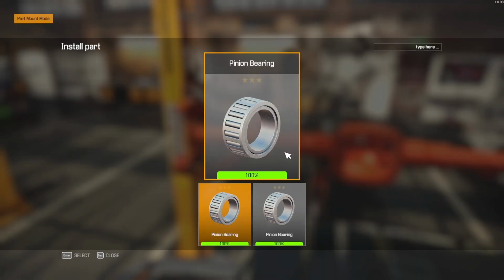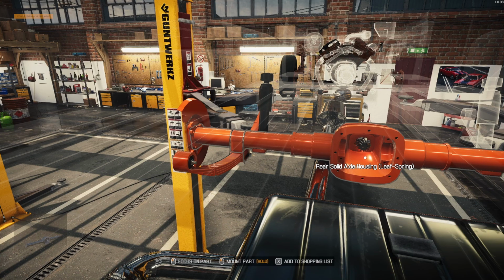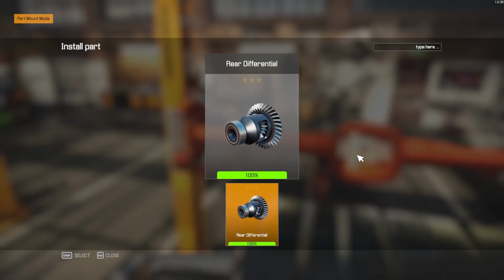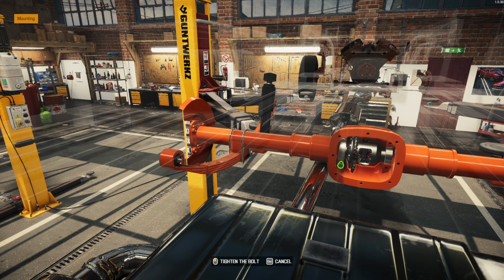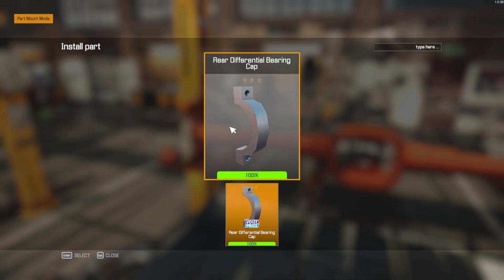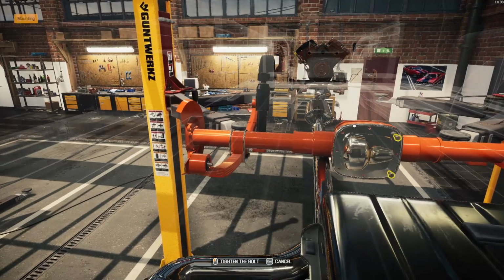We get that bearing in there. Another thing we missed is the flange. So we got that. Differential's in. Brand new differential. It looks really nice in there because, hey, you should have seen the one that came out of it. It was in bad shape. Chrome differential cover.